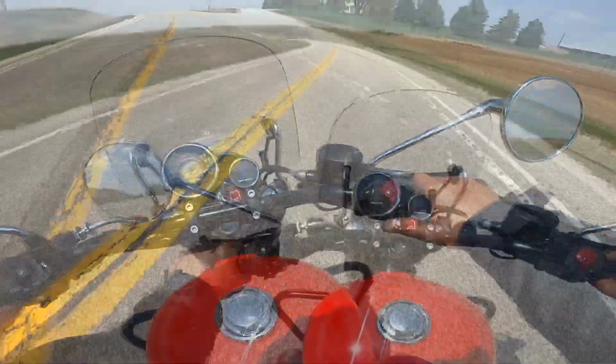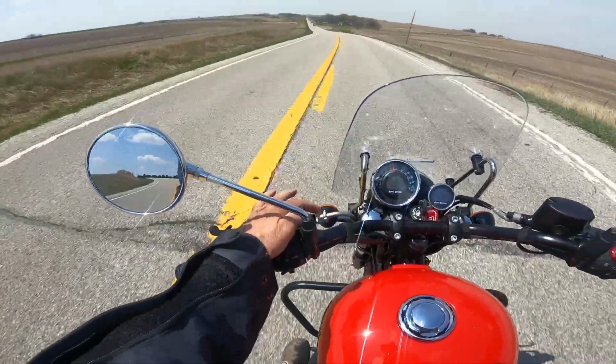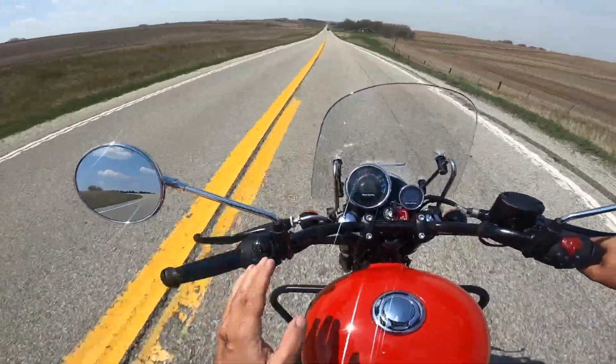Interesting thing about this versus my Himalayan, this has a clutch adjustment at the top and at the engine also, where my Himalayan only has it at the engine.